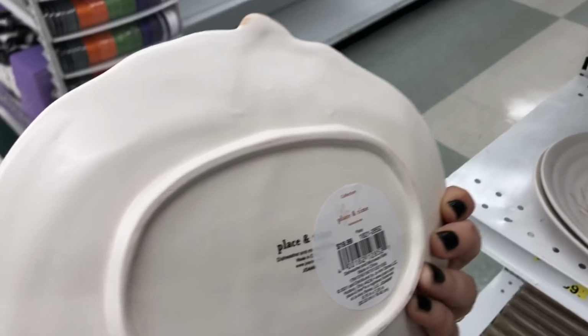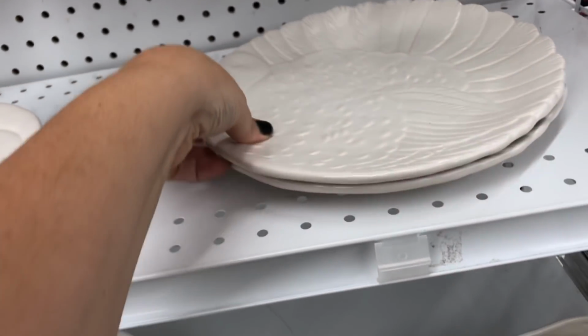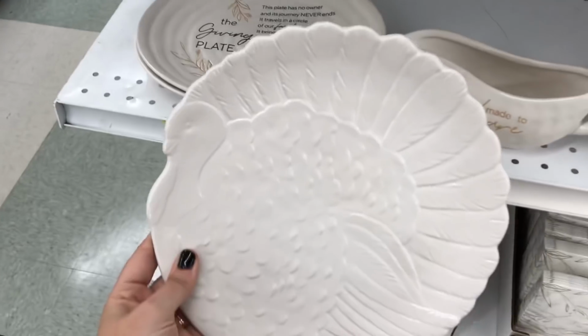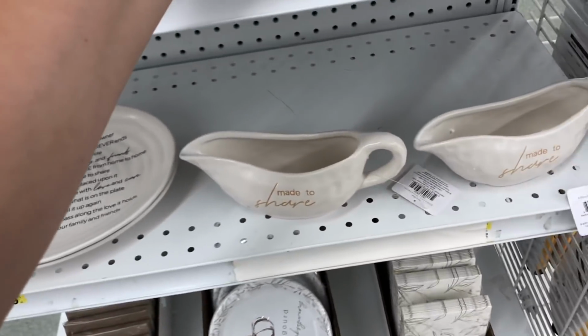And the plates are really pretty. They're $19.99, so obviously way too expensive to buy multiples of, even on sale in my opinion, but this turkey plate would be great for an appetizer plate for any of your fall or Thanksgiving festivities.